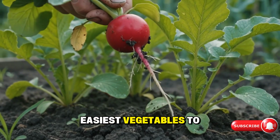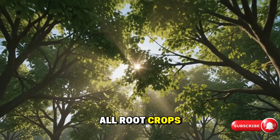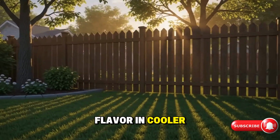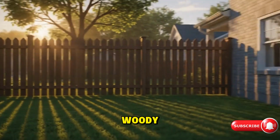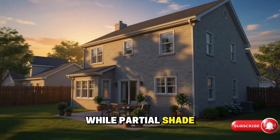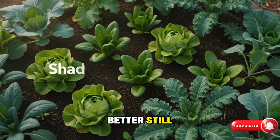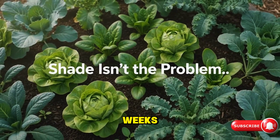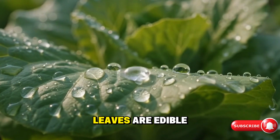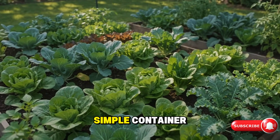One of the easiest vegetables to start with is the humble red radish. Many people assume all root crops demand blazing sunshine, yet radishes often produce their best flavor in cooler conditions. Too much heat can leave them woody, overly spicy, and unpleasantly tough, while partial shade slows their growth just enough to keep them crisp, juicy, and sweet. Better still, they mature in only a few weeks, making them one of the fastest rewards a gardener can experience. Even their young leaves are edible, adding extra value from a tiny patch of soil or even a simple container.